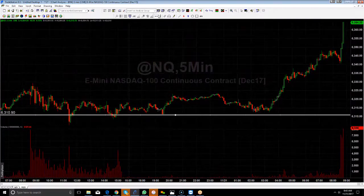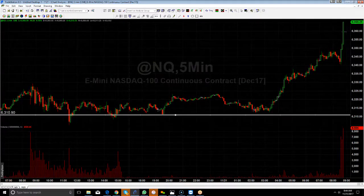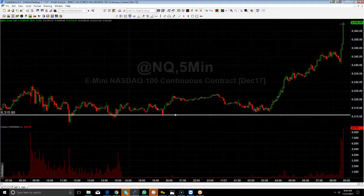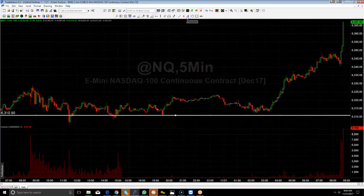Break below on a volume push. Biggest volume push down. Again, no reason to be short, guys. This is why I'm not interested in shorting. For those who took the first 5-minute long, congratulations, you're getting paid. It's insane to short a gap up like that. That's all I can say. You are asking to have your ass kicked if you do that.